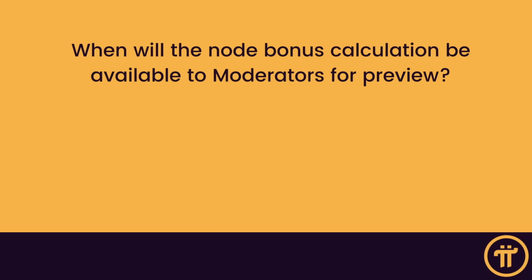When will the node bonus calculation be available to moderators for preview, the node bonus moderator calculator? As soon as possible. It's a concurrent process, but as you know, our main focus now is to start moving people to mainnet. So if this is not out yet, we will not hold up moving people to mainnet just because this aspect of the equation is not there yet. Besides, it's affecting everyone equally at the moment, so we can start transferring people, and then when this is done well, it will come in shortly. We're working on all of these things.